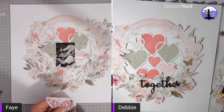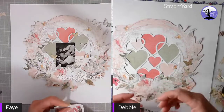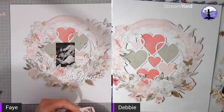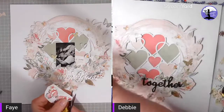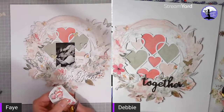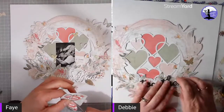Oh, Deb, that's a good title. Is that just one from your scan and cut machine? No, it's actually from Kaisercraft collection. I don't know where I got this from, but it's got some flowers in. I don't know if the flowers are a bit bright there. They're this colour. It is a bit bright. The little butterflies are lovely.